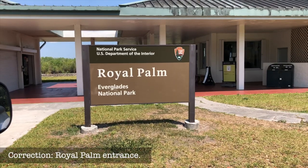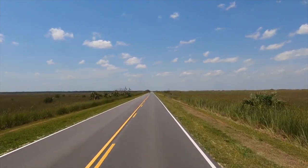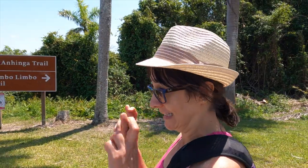The second entrance to Everglades today. This is the must do in the Everglades. We are expecting to see most wildlife here, so fingers crossed.